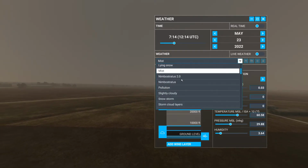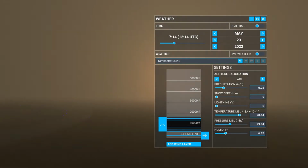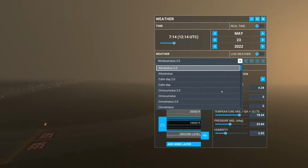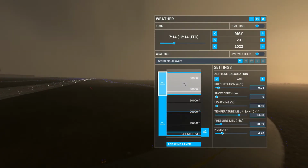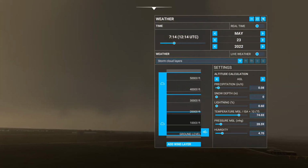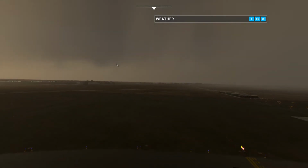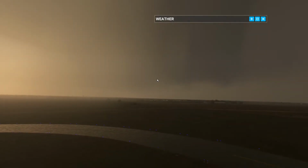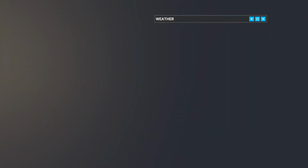What else have we got? Nimbostratus, so yeah, pretty thick, low, dense, full of rain. So that is pretty much what you would expect. Storm cloud layers. So this would be interesting. There are layers of cloud. I can see some thickness, with the sun coming through here. Let's just pop up and have a look. See how this looks from the top down. Oh, it's pretty thick.